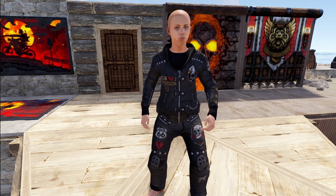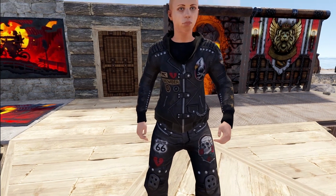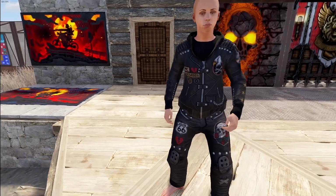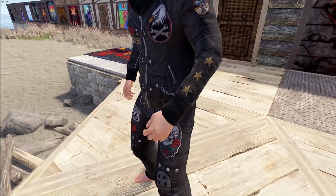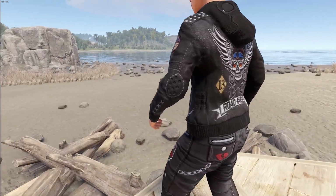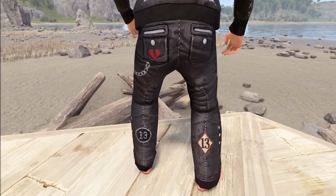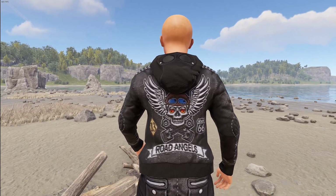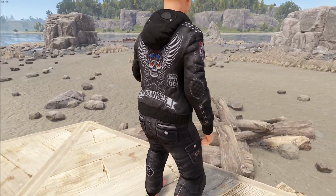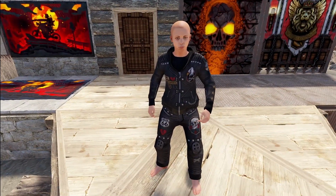We've got a couple things this week with that motorcycle theme, and I think that Azeroth did a beautiful job at making this just really, really awesome. It has all these different details. You've got the chains, the patches, the stars. You've got a big old Road Angels thing back here, Hell's Angels, Road Demons, let's just combine it and make up a different thing, right? And it just works very well. Definitely very cool and on theme.